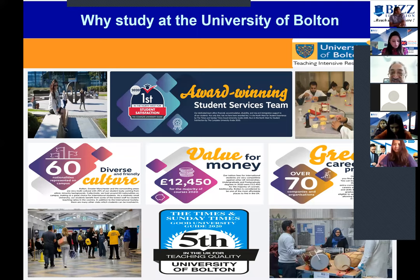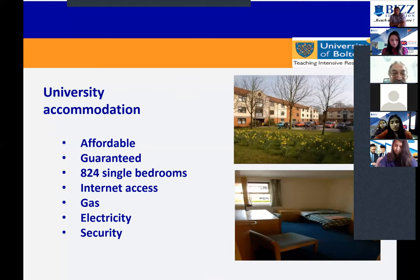Like every other British university, we have our own on-campus accommodation. It is guaranteed for international students. The cost is roughly just over £3,000 for an academic year, and the cost would include all internet access, gas, electricity, and so forth. And being within the town centre, you will not incur any travel or transport cost because the buildings are literally within 5 to 10 minutes of the main campuses. These are all single rooms, no shared facilities.